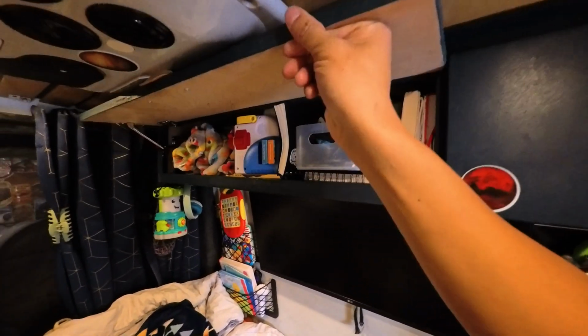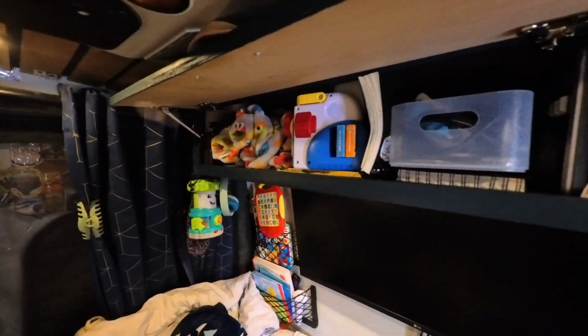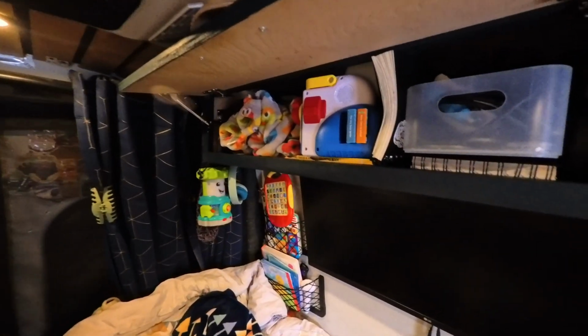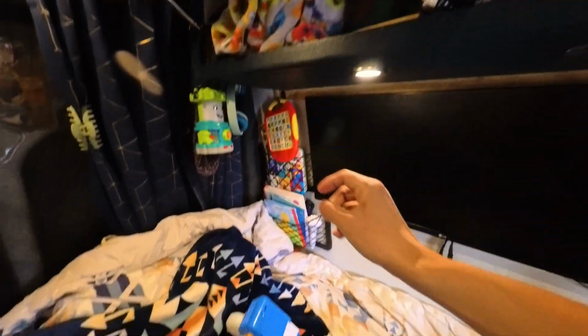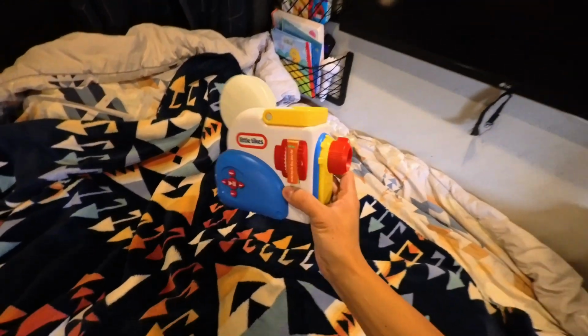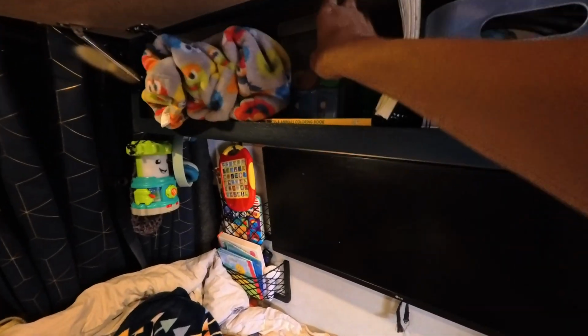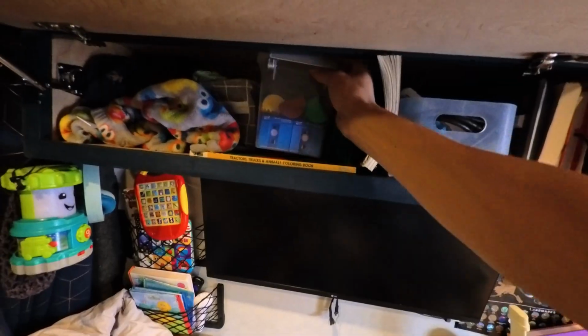And on this side, we got more of his stuff. His pajamas are all here. It makes changing his pajama on the bed a lot easier. We just kind of pull them right here. We got this cool projector for his stories, which I really like. And we got a collection of different stories that we can pop into that machine.